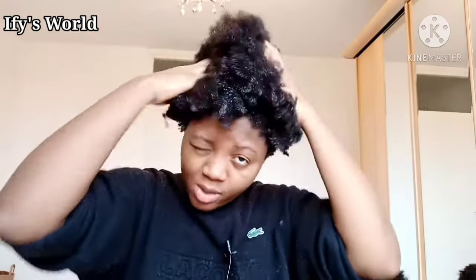I mix this with my palms before I apply it to my hair. At this point, your hair should be glowing. It should be shining. And also, it should be softer, for those of us that have very strong, stubborn hair. So this is the time that you need to do whatever you want to do to your hair. If you want to style your hair, you can do whatever you want.